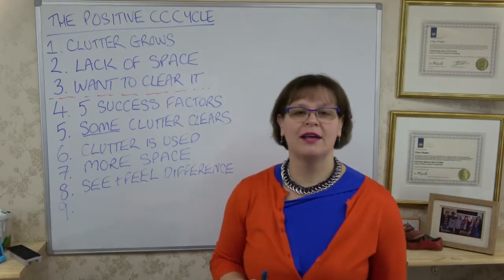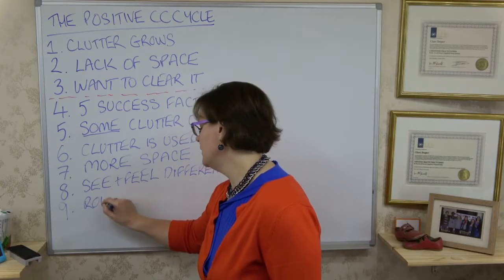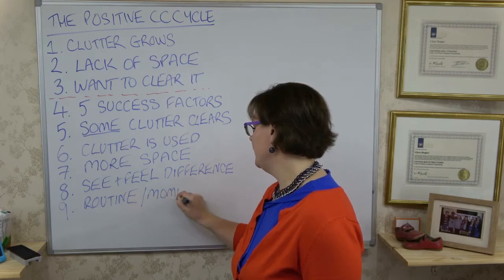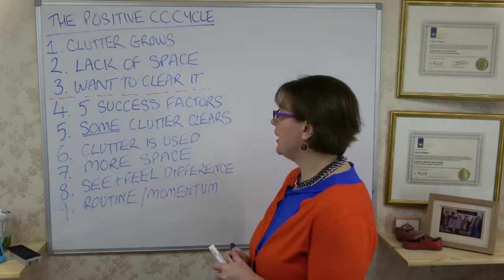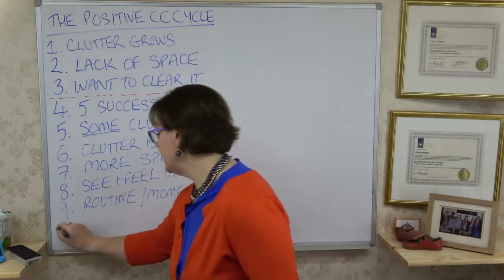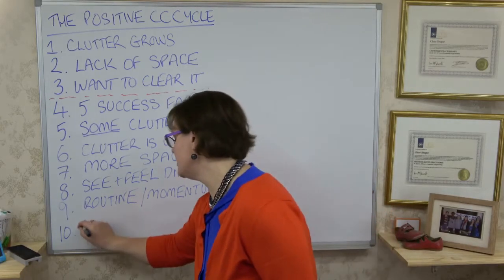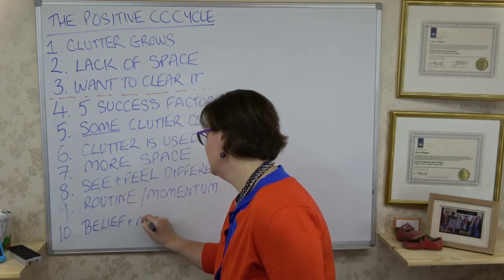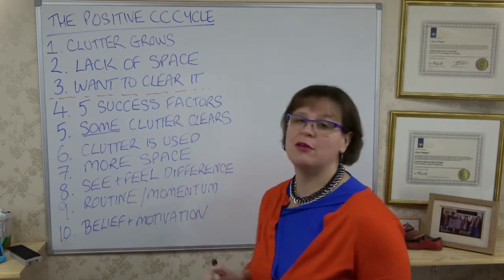The 9th step in the cycle is that we start to get into the routine. The routine and the momentum of actually doing our clutter clearing. And when we do get into a routine of doing the doing, as I call it, then we reach step 10, which is the belief and motivation. Okay, the belief and motivation.